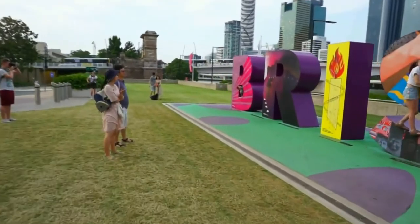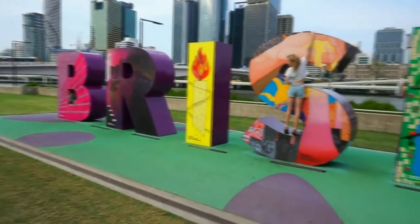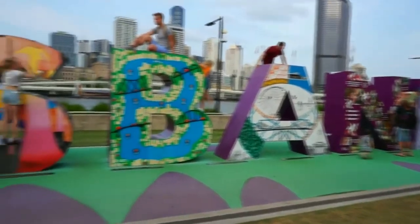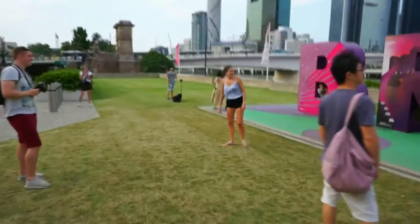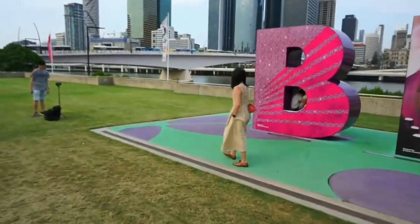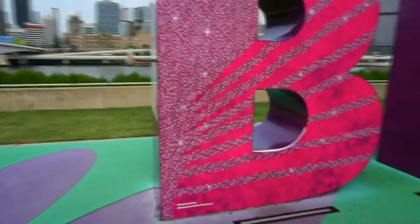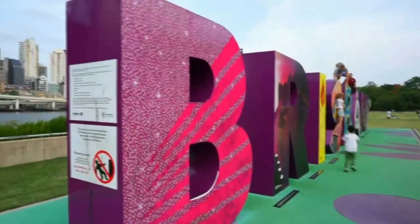And since November of 2015, for almost 5 years now, these letters have been here and they are very, very popular. What we are going to do is, we're going to start from letter B and go for a brief tour of each letter, and I will show you the design of each letter, and I will also tell you which group or nonprofit agency designed each letter.